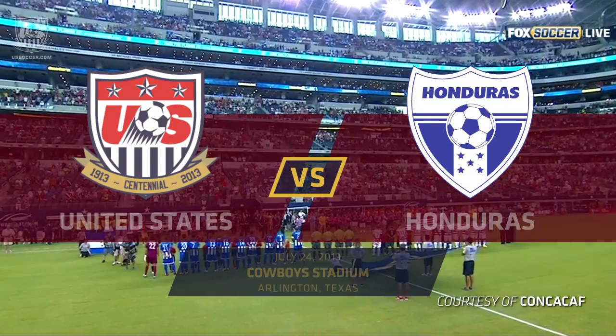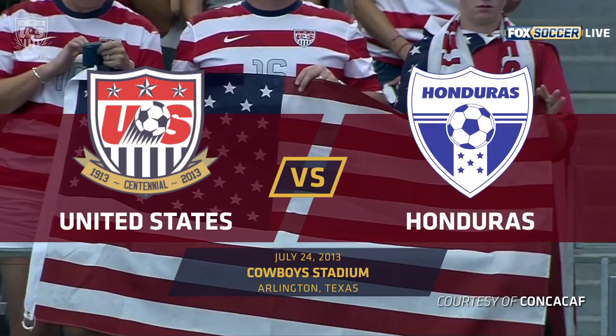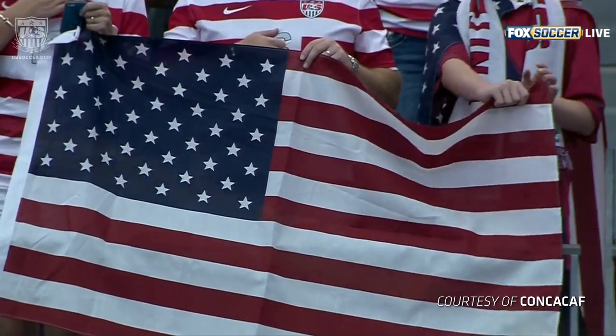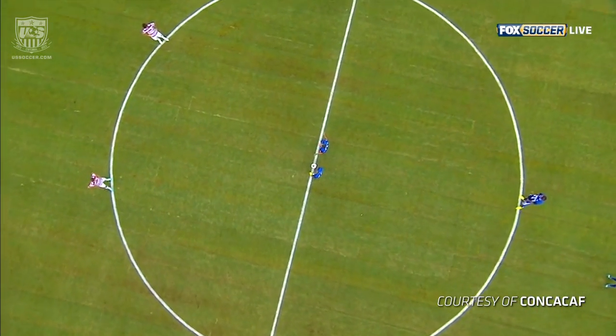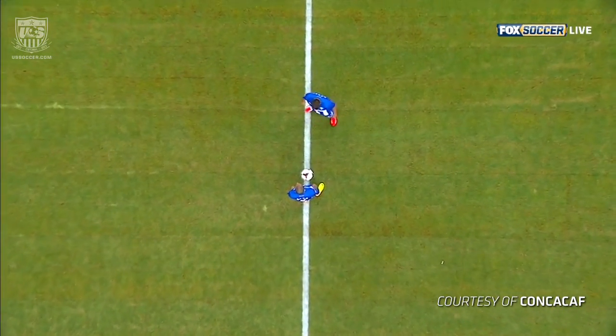USA has not lost since May the 29th, a 4-2 loss against Belgium. Nine consecutive wins is a USA record. If they can make it 10 straight, they'll be in the final Sunday against the winner of Panama versus Mexico in Chicago. Ready for action, Honduras in the blue, United States in the red and white.